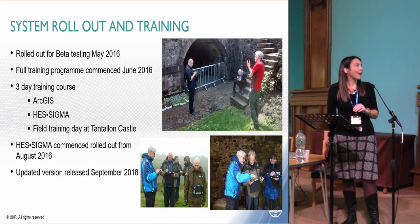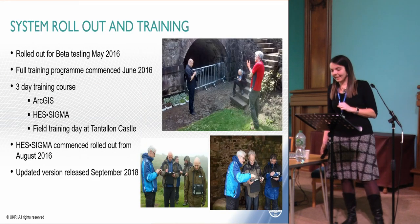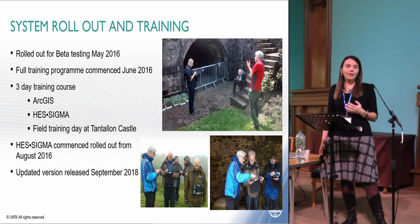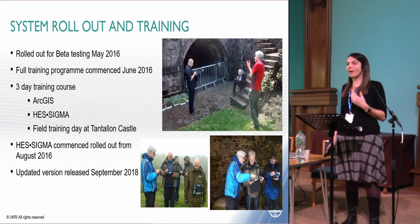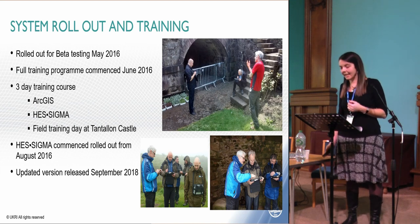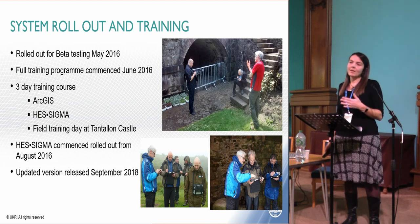So how did we roll it out? We rolled out for beta testing in May 2016 and the full training programme commenced in June of that year. And we did training courses for them. So we did 3 days. Quite a lot of them had never used ArcGIS before, so they needed to understand the basics of ArcGIS. And then we did full day training on HES SIGMA.